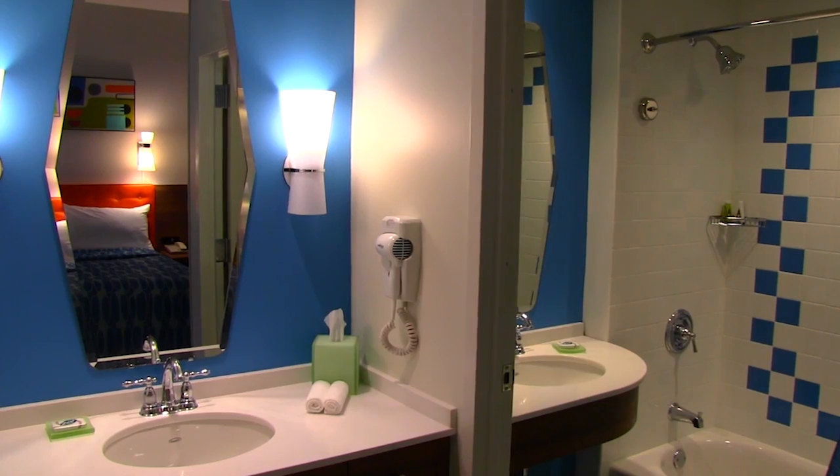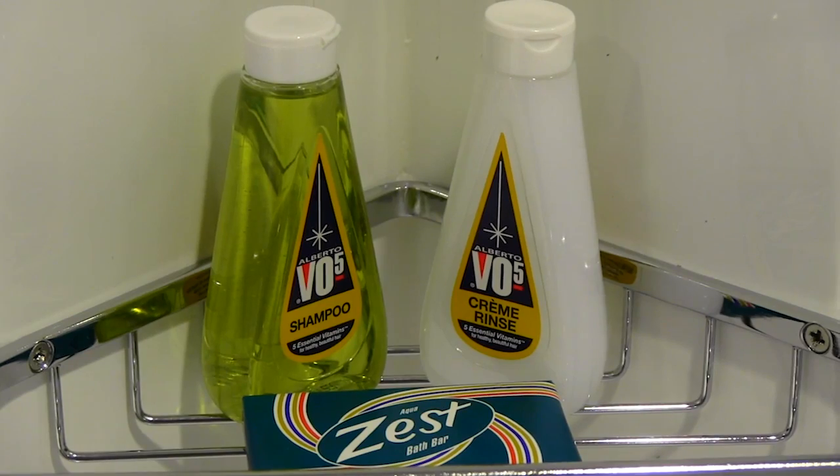On the left. Then there's a sink that's out in the open that you can wash your hands at after you use the toilet. A vanity, you might say. They have towels. And the thing I love the most is the toiletries in this resort are old retro toiletries. So Zest soap and VO5 shampoo. Which I think is really funny.